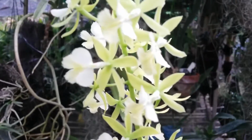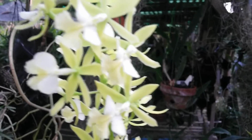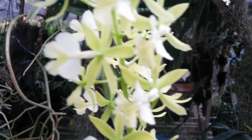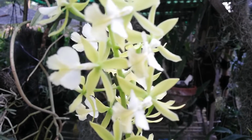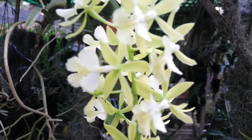unique, with a cluster of tiny small flowers, and we can see the nice soft color combination: broken white on the labellum and lime green on the petals.